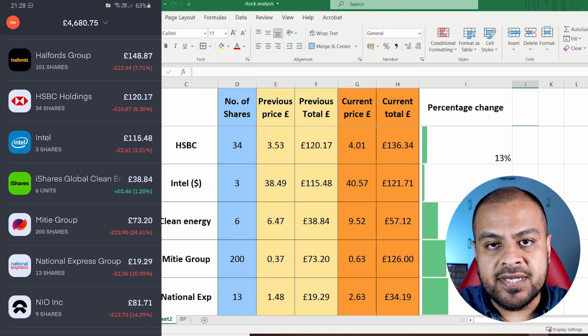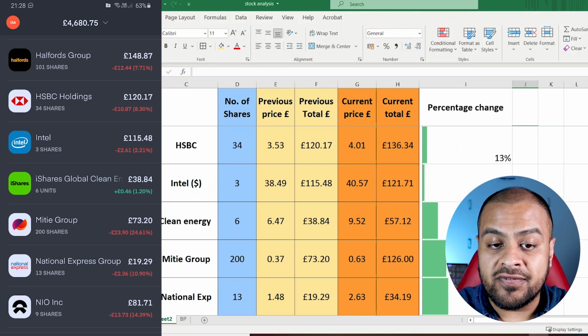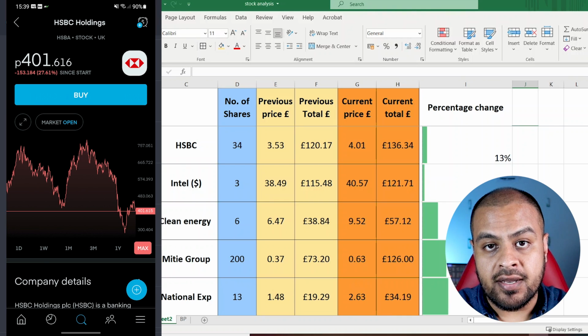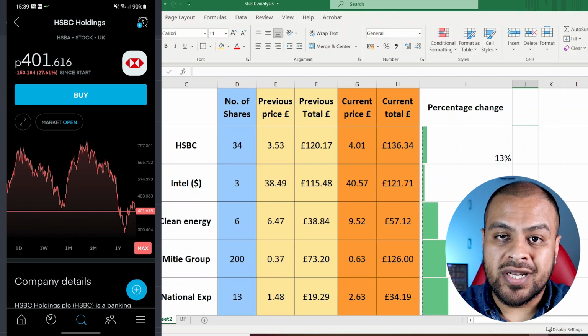Next up, we have HSBC, which is another international bank. I had 34 shares at £3.53. Now its current price is £4.01, giving me a total gain of 13%. So again, the financial sector is recovering because they're a bit more confident in the economy.